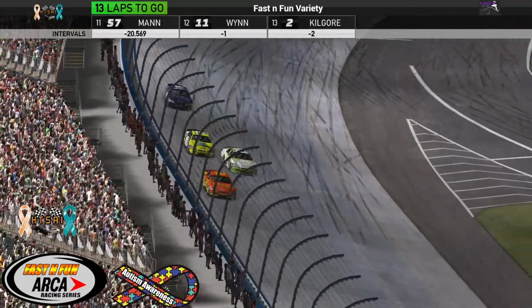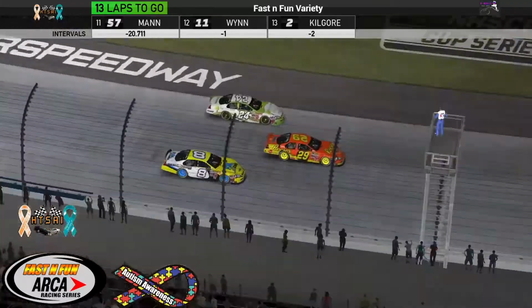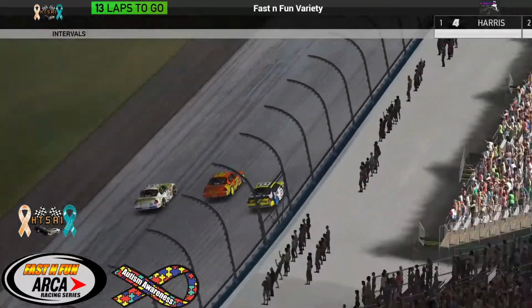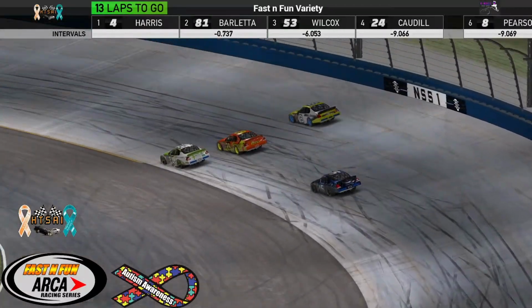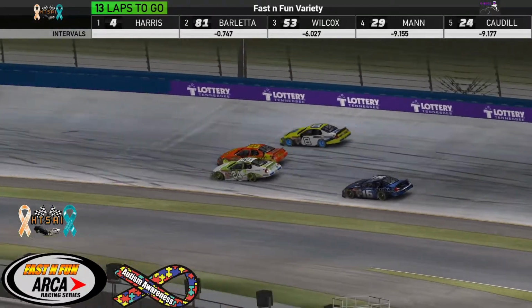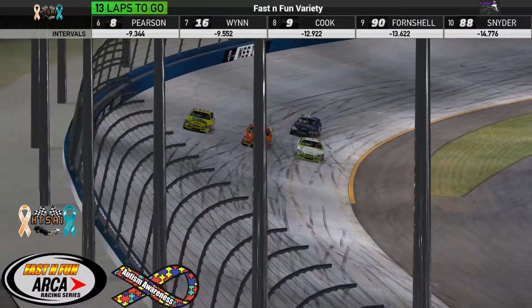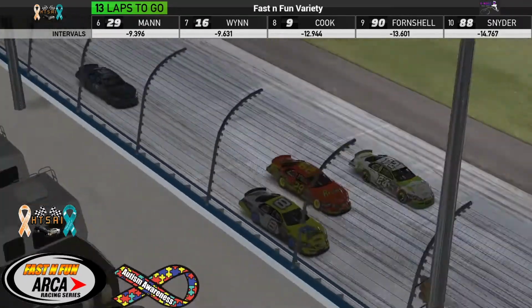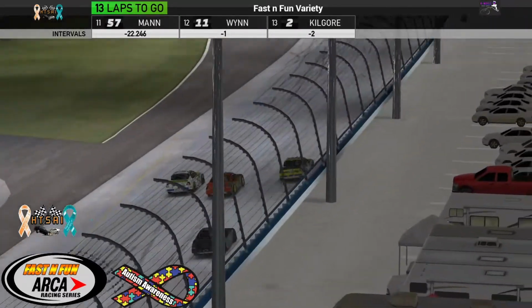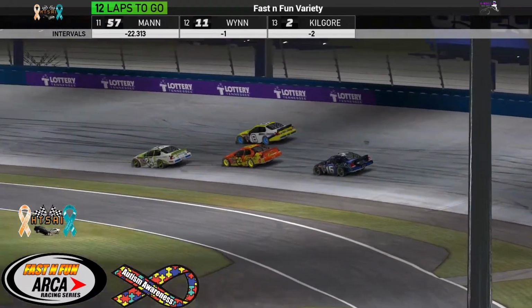And William Mann in 4th place has his hands full. Josh Cadill down to the bottom. Sheldon Pearson to the high side. They're going to go off into 1, 3 wide. Oh, Cadill just drifts up, almost gets into William Mann. Sheldon Pearson on the high side. Is he thinking about the early incident? This is exactly what happened to him the first time. He was on the high side, 3 wide.